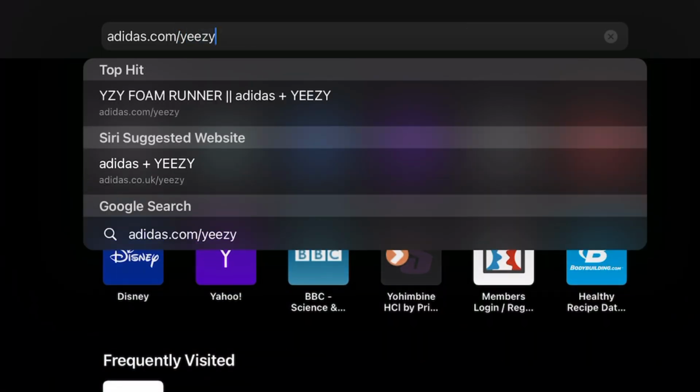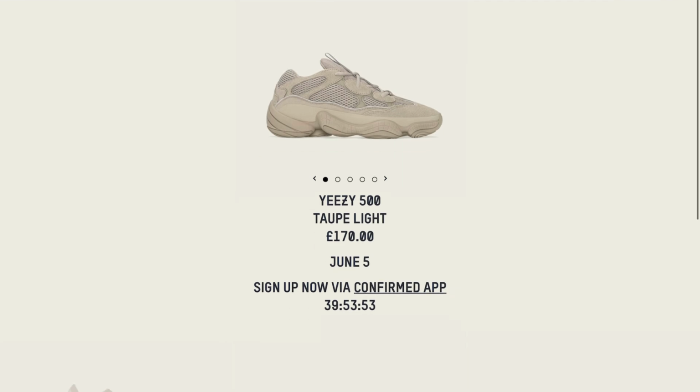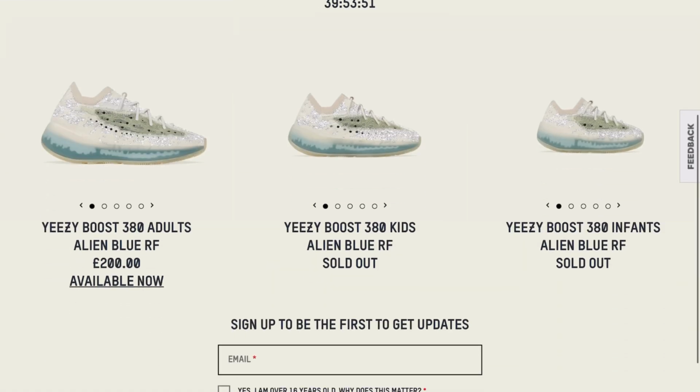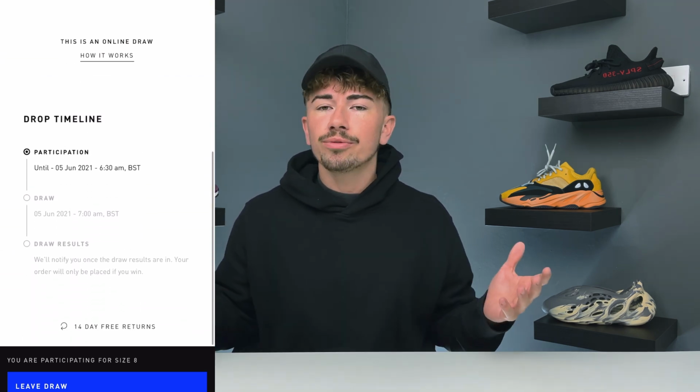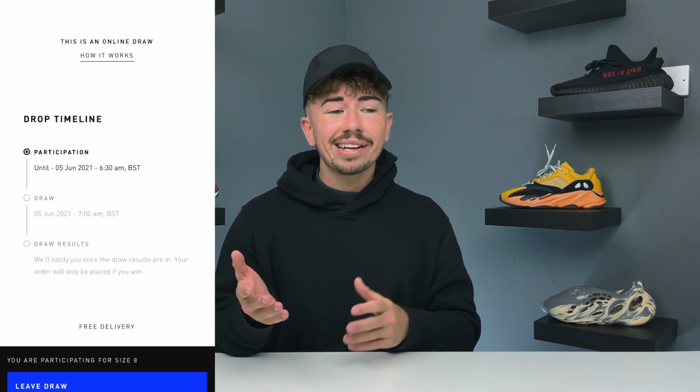So the best way of finding out where this is going to be dropping in your region is to go to adidas.com/Yeezy, and it should say up on that website where it's going to be releasing in your region. Now, for me here in the UK and anybody out in the US, it's going to be the Adidas Confirmed app, which the raffle is already live. So this is just super simple to enter, and kind of the first place you want to go. It's just going to be up on the homepage. You click the product, you enter your size, you have all your information filled out. Once you're confirmed for the draw, they'll let you know on Saturday morning whether you win or whether you don't.